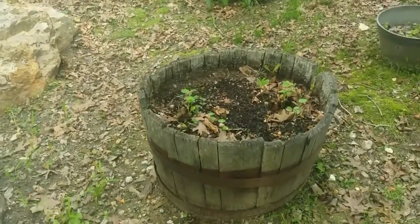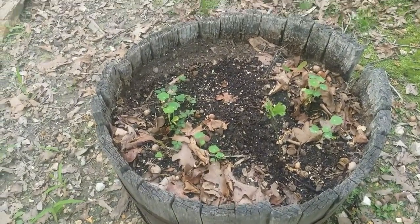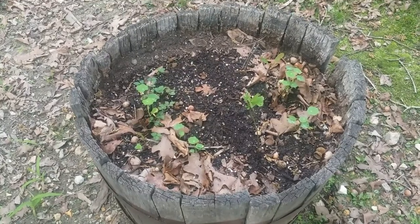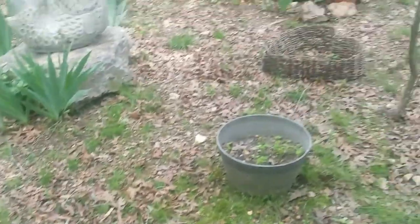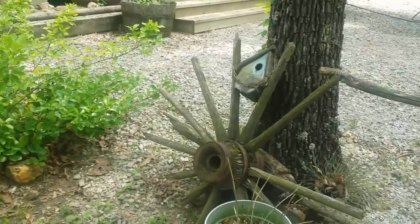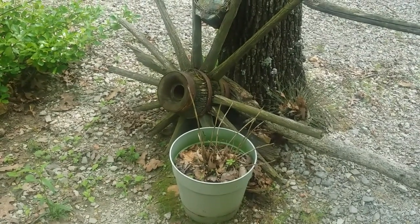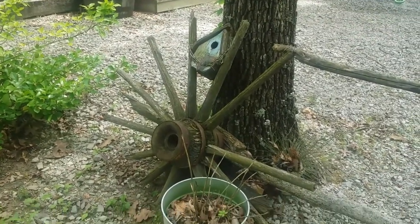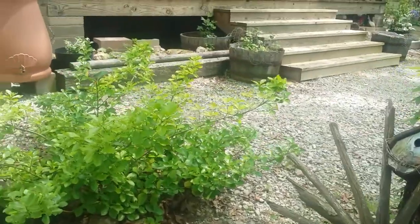Y'all know how much I love my chickens, but when they do this stuff right here and dig everything up, I should have put chicken wire over that. They wouldn't have dug it up. I'll have to redo it. I had a hydrangea right there in that pot, and I think I pruned it back wrong because it's not coming back this year. I'm not a good pruner. I've got to learn that stuff. It was a pretty one too.